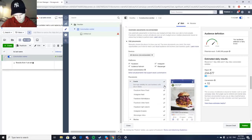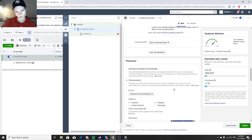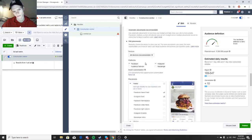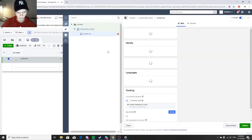Platforms and devices. You only want to do Facebook feed and Instagram feed here. Nothing else. All of the other ones suck when we're testing with dropshipping ads.